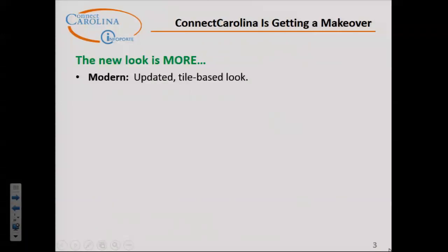It has a new tile-based look. It looks a little bit more like when you get onto your cell phone, the applications and the buttons for the applications. So it definitely has quite a different look, and we're going to give you more details on that.